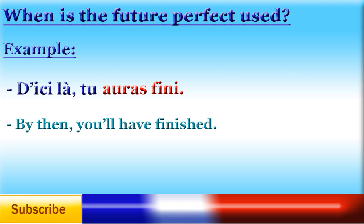For example, d'ici là, tu auras fini. By then, you'll have finished.